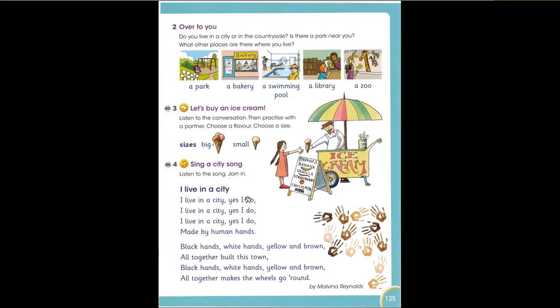I live in a city. Yes, I do. I live in a city. Yes, I do. Made by human hands. Black hands, white hands, yellow and brown, all together built this town. Black hands, white hands, yellow and brown, all together makes the wheels go round.